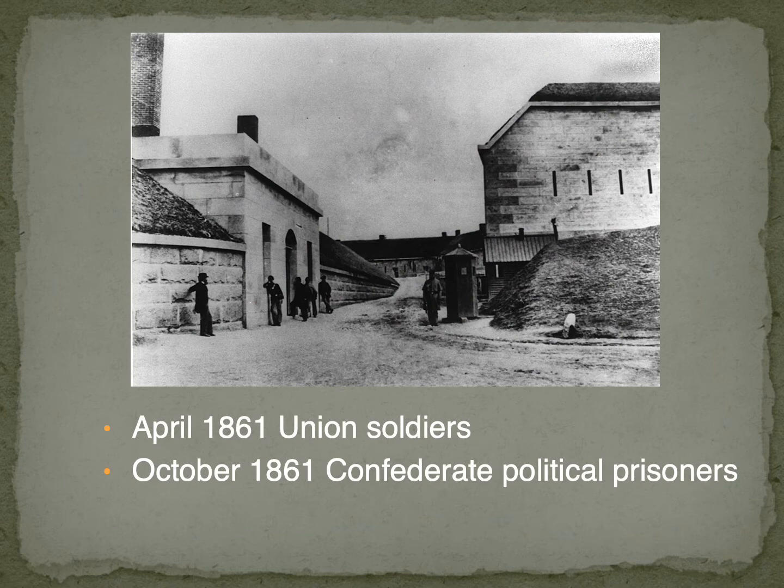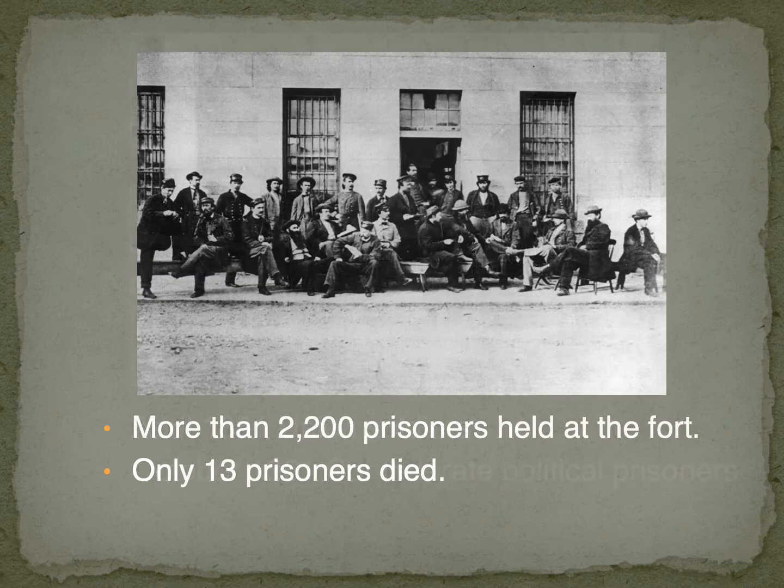In April 1861, the first Union soldiers arrived, and they had to finish putting the fort together. In October 1861, the first Confederate political prisoners arrived and completely shocked the troops. They had no idea they were going to be turned into a partial prison. There were more than 2,200 prisoners held at the fort in total. Only 13 prisoners died, so they were treated pretty well. Not all of them were there at the same time. There were constant releases by exchanges and paroles.